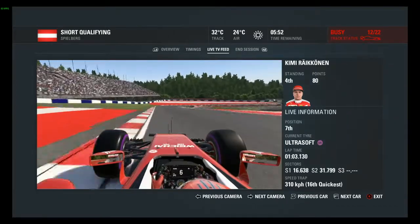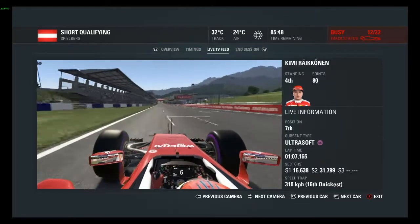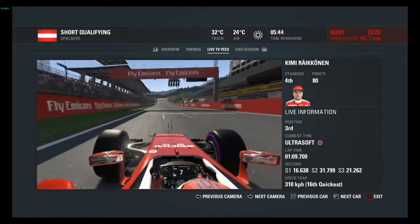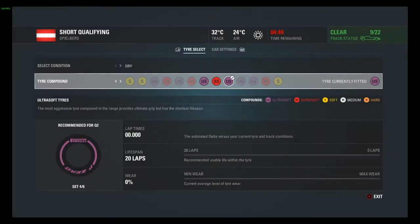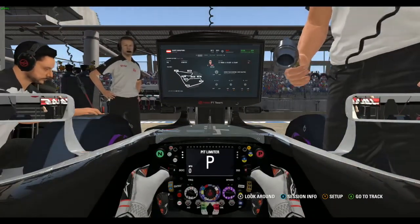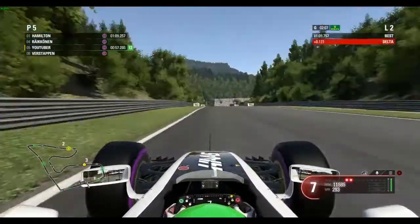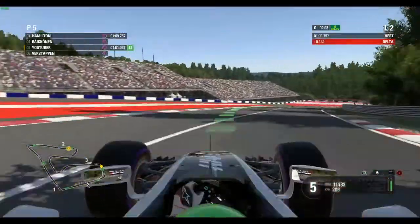Raikkonen now coming into the final corner, braking into fourth gear onto the pit straight, DRS open. What's Raikkonen going to do as he crosses the line? He's going to go third fastest with a 109.7. He beats me to P3 there, so very interesting stuff. We changed to a new set of ultra soft tyres to go for another lap in this session. Here is the end of our second lap. With 2 minutes to go in the session, can we get some good laps in here?